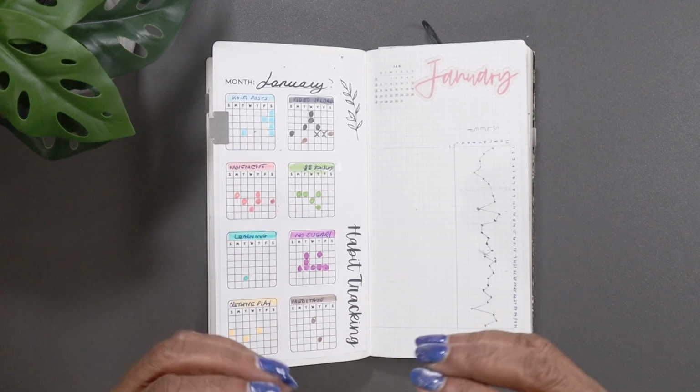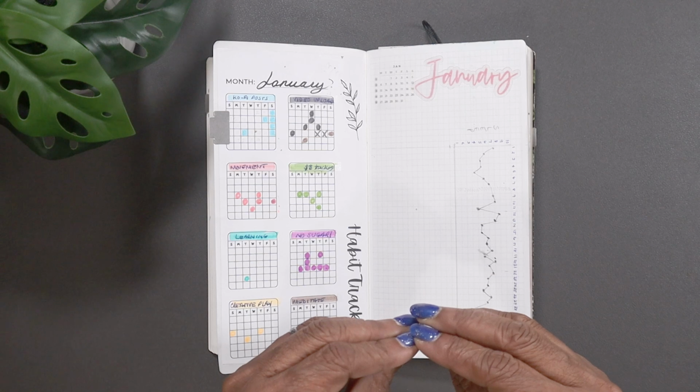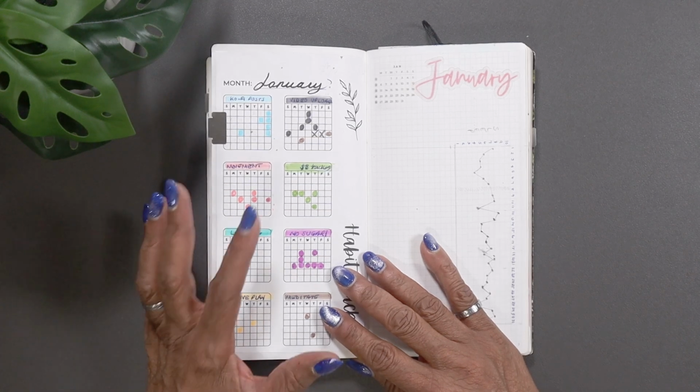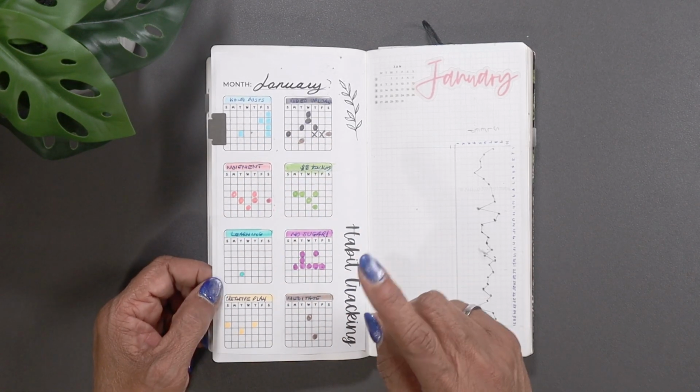And I'm not used to tracking habits. I'll just leave it at that. Put period at the end of that sentence. I am not used to tracking habits. So I didn't do a whole lot of tracking here.